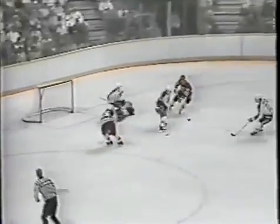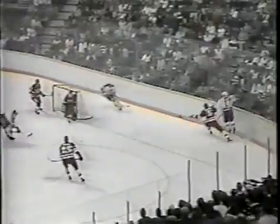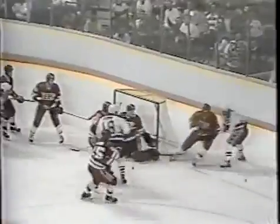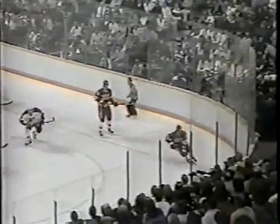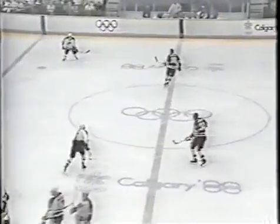Là, en zone adverse, et au dernier moment, le Soviétique n'a pu déposer le disque derrière parce que la cage était complètement ouverte. Contre-attaque avec le patin. Une passe qui va jusque sur le bâton de Yashin plus loin, qui rejette jusqu'au centre. C'est repris par Litch. La marque est 6-3 en faveur des Soviétiques.